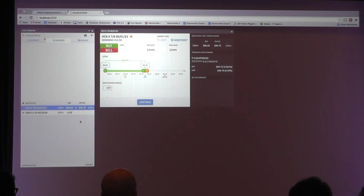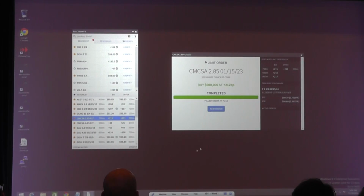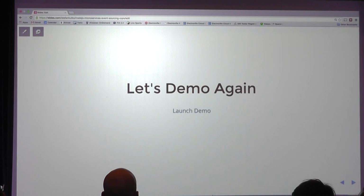Can you expand on your test suite a little bit? On what you did, what tools you're using? Sure. So I believe.